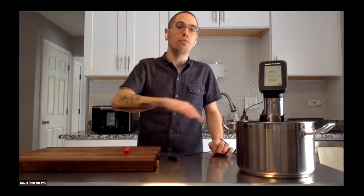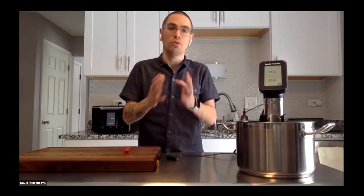I could remove the product from the water bath, or I could just begin chilling it. So that's another thing that you can do. Then you can cook at extremely high deltas, where you rely on carryover cooking to finish the product.